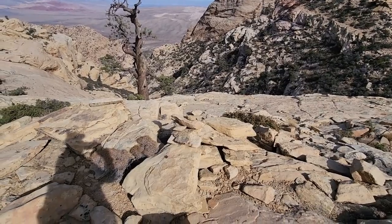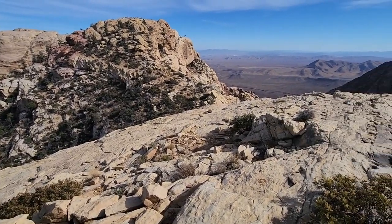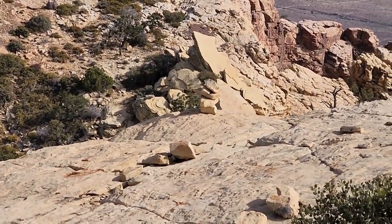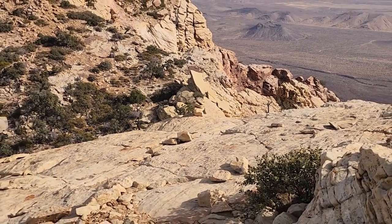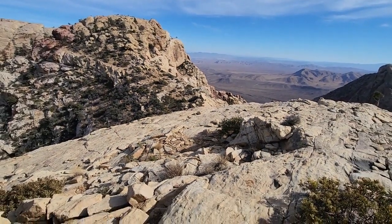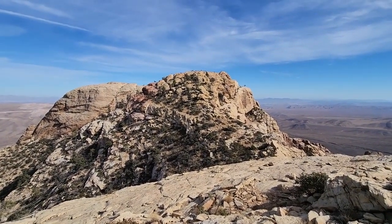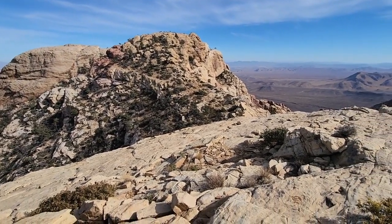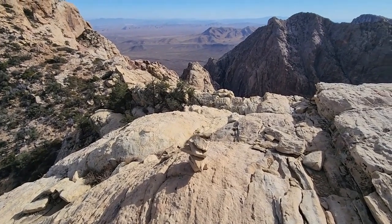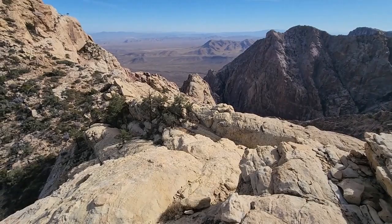Okay, around the next corner, here's another cairn. And whoa, that cairn looks like it's leading us over a ledge, but yeah, we'll check it out and see. You always want to wait till you get there. And then there is Hidden Peak. We're descending to that saddle we saw. Okay, well, this little cairn that looked like it was leading us over the edge of eternity is actually pointing toward what looks like a ramp that will lead down to the saddle. Let's find out.